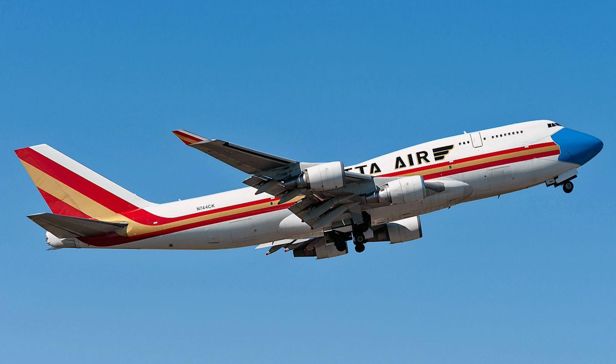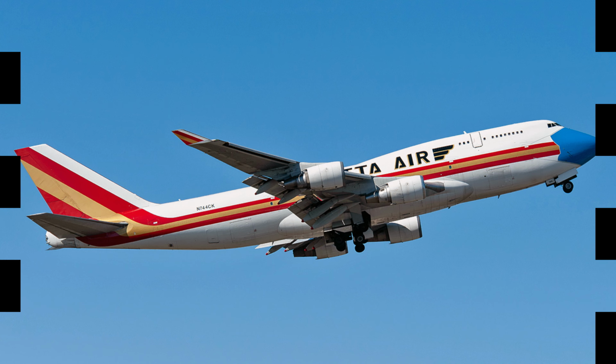Today we cover the lifetime career of the Kalitta Air 747-446 BCF, wearing the standard red and gold Kalitta livery along with a face mask.